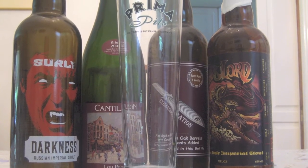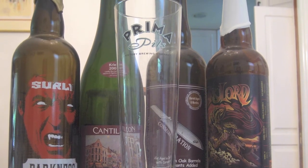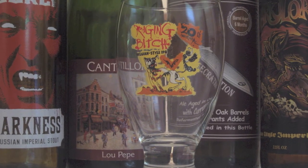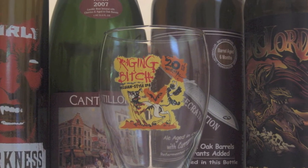My Prima Pils glass from the Victory Brewing Company out of Downingtown, PA. And lastly, my schooner glass, almost like the Newcastle glass, the Raging Bitch glass from Flying Dog.